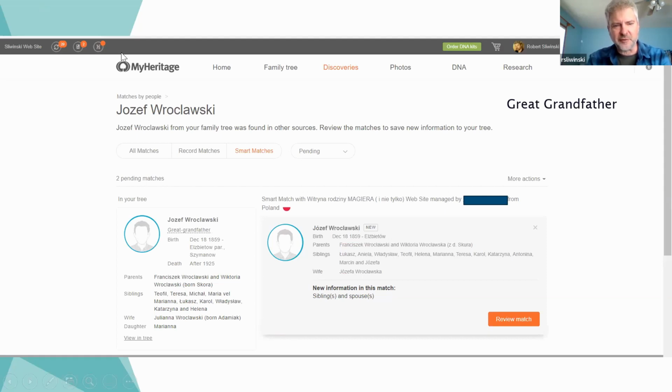Józef Wrocławski came up as a smart match, and he is my great grandfather on my father's side, and I have information in my tree. This is what I like about this: they'll put your information on one side of the screen and the new information on the other side. So you can look side by side and say, can I compare directly to someone else's family tree with that information for that specific person to see if they match up?